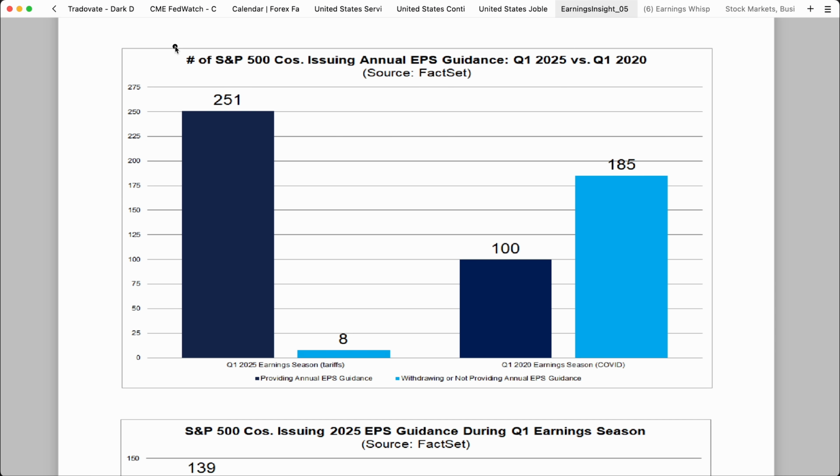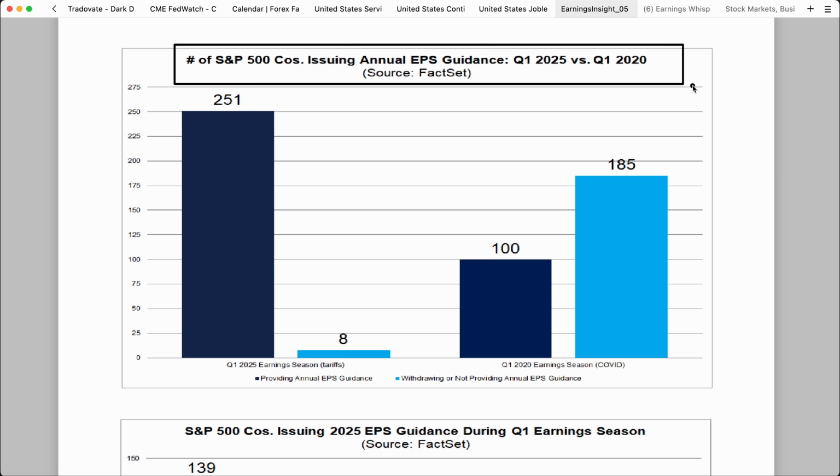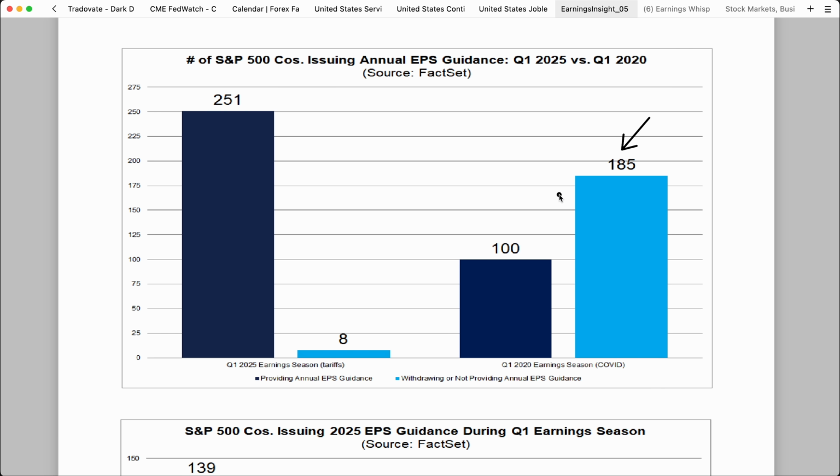It goes back to one of the conversations we were having early on in this tariff conversation, which was all about guidance, right? We recall that what is really a major red flag is when companies say, okay, we're going to pull guidance because we just have no idea what's going to unfold. We don't want to guide strong. We don't want to guide weak. We just have no clue. And that's obviously what we saw during the sickness. You could see this reference here where 185 companies withdrew guidance versus the tariff season, 8 companies withdrew guidance. Crazy. Absolutely crazy.